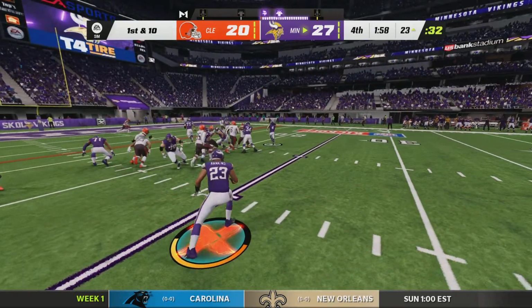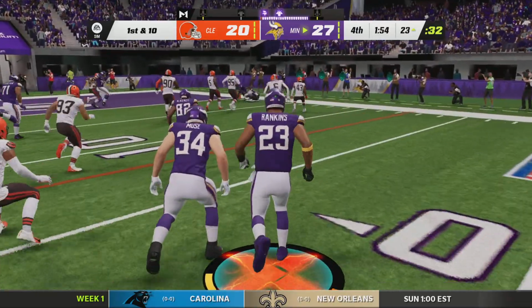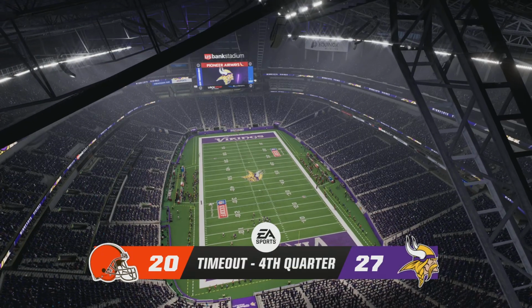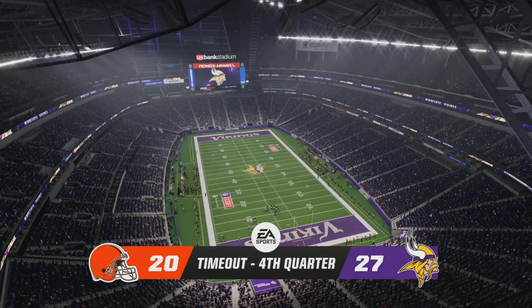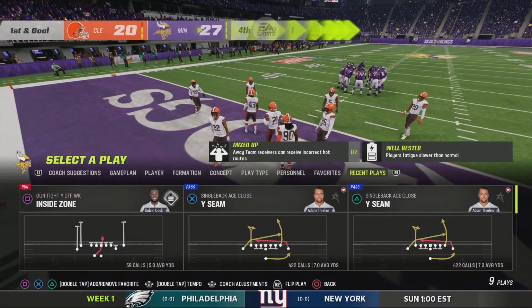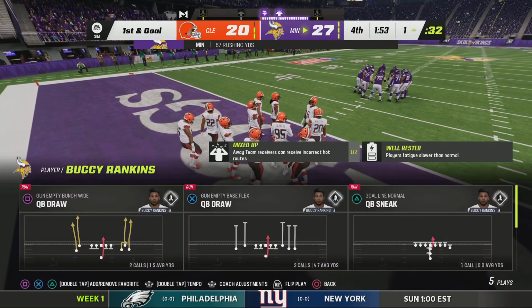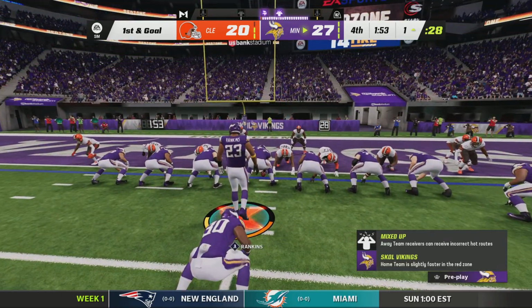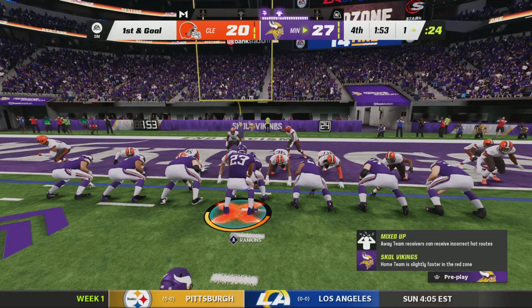A 10th carry in the game for Cook. Oh, what a move. And he doesn't quite make it, taking it within an eyelash. Dropped at the 1. And whistles, and we're going to have another stoppage of play as they call the timeout on defense with 1:53 left. It's 1st and goal and a late touchdown at this stage could officially salt this one away.